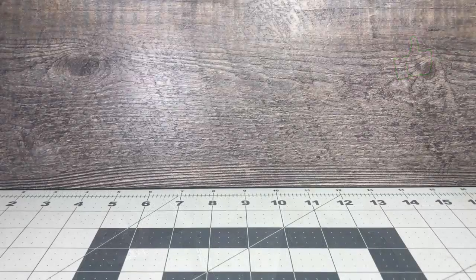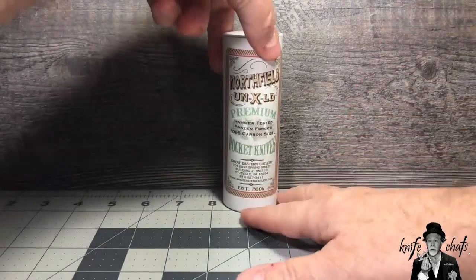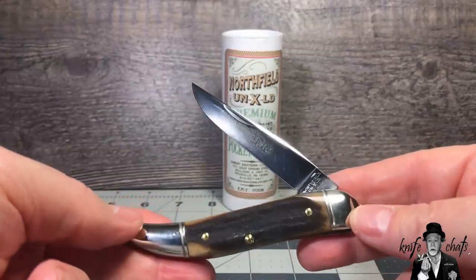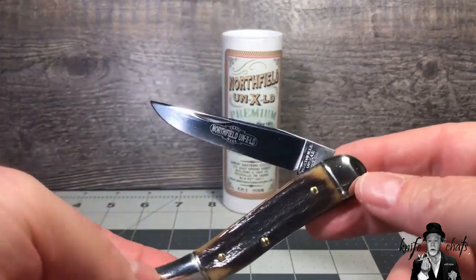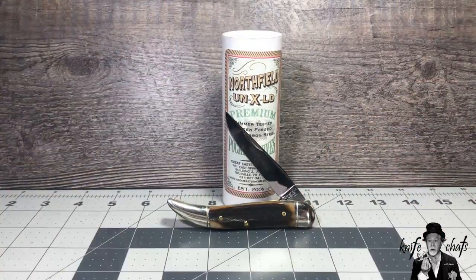Well, I done did it again. I went out and bought another Great Eastern Cutlery knife. The first one I bought was about a year or so ago, and that was the Northfield Unexcelled number 12 4-inch toothpick. And I really like that, sandbar stag handles.